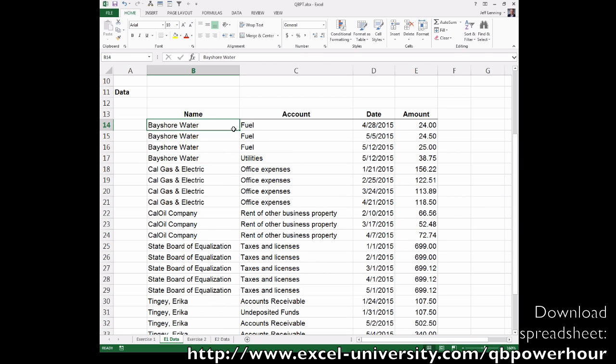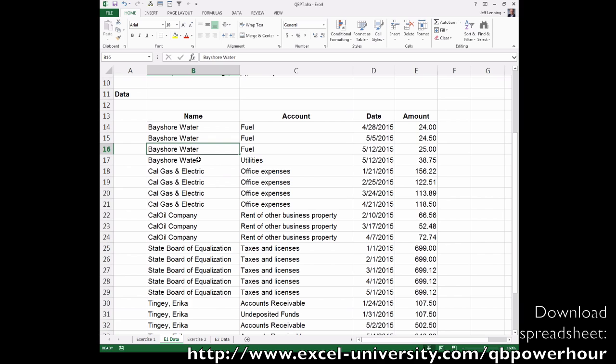Now that this is flat, game over. We can do all kinds of fun things in Excel. We can do pivot tables, filtering, sorting, subtotals, sum ifs, game over. What we're going to do in this case is we're going to create a simple pivot table.